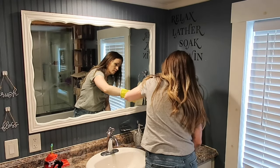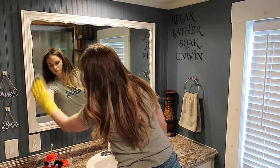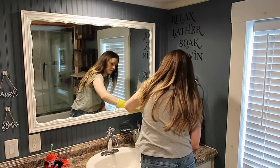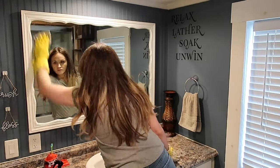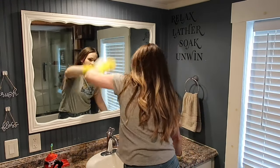This is our main level bathroom and pretty much the kids' bathroom, and so I like to do a maintenance clean in here quite regularly, more so than I do in the upstairs bathroom because kids and life.